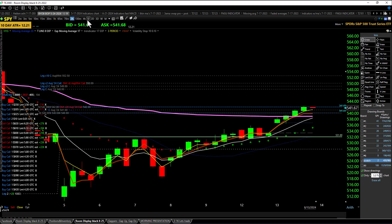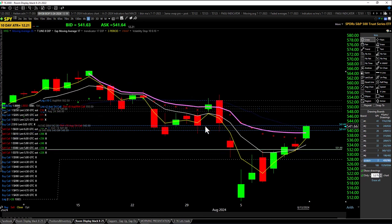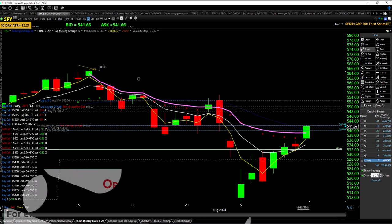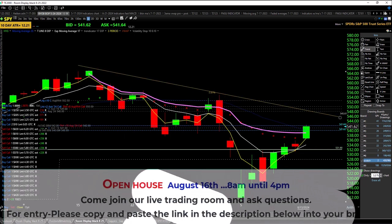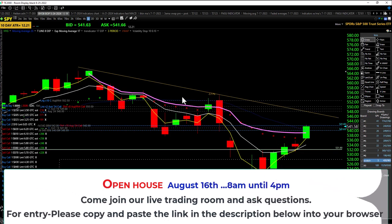All right, on the daily chart, guess what? Still in a downtrend. We filled the gap. We're up over the all-time high anchored VWAP. That's the pink line right here. Okay, we filled the gap right through there. And we are now approaching this trend line right there, which winds up pretty much panning out for 546.